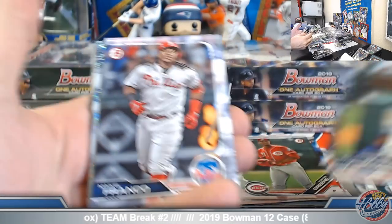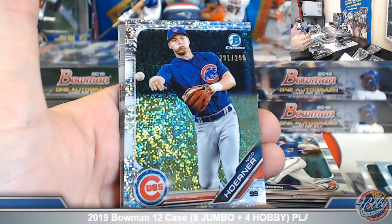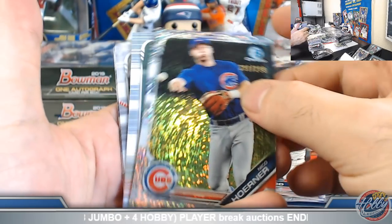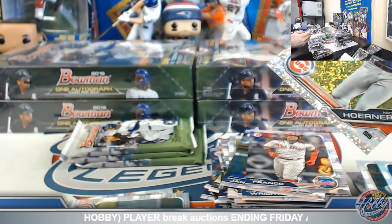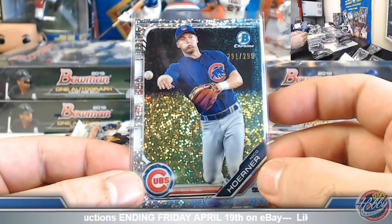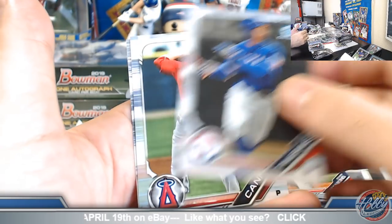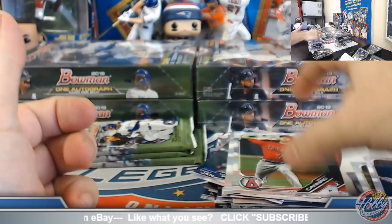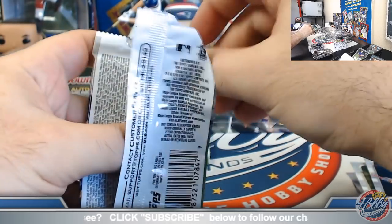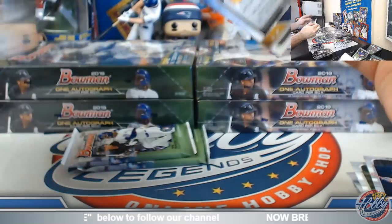Speckle coming up. It's an auto. No, we did get the auto already. Sully, to 299, Cubbies. Nico Hoerner, 291 of 299. Little action on the board there. Patty. Nico. Juan Pablo. There it is.